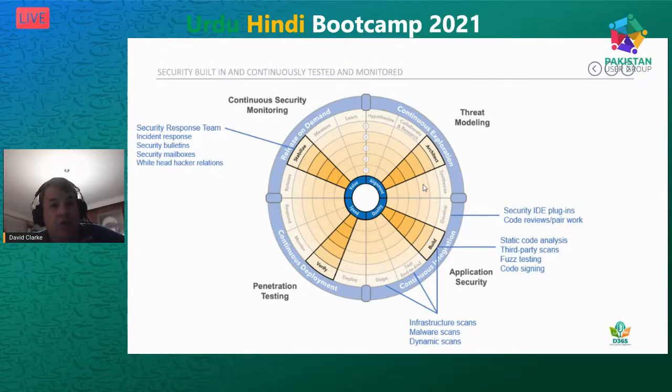And what happened? The initial penetration testing found 300 critical vulnerabilities. That happened 1 week before we were due to go live. Could we go live with 300 vulnerabilities? No. So what do we do? We have to delay going live.